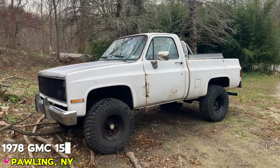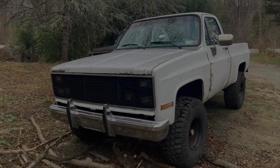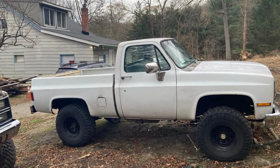1978 GMC 1500, price $7,900. This truck features a white exterior paired with a blue interior, both of which retain much of their original charm. It runs on gasoline and is equipped with an automatic transmission. Under the hood, it houses a 350 engine paired with a Holley 600 carburetor and a 4L60 transmission.